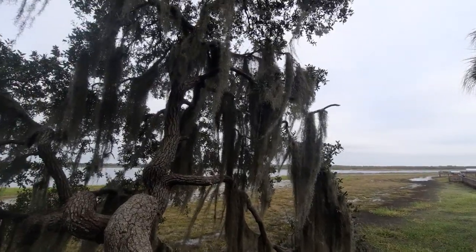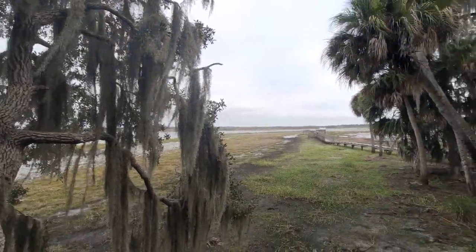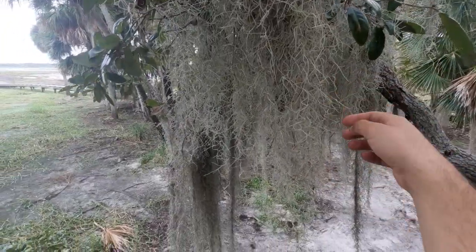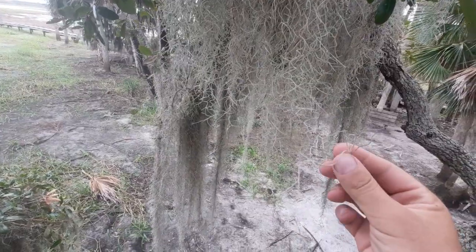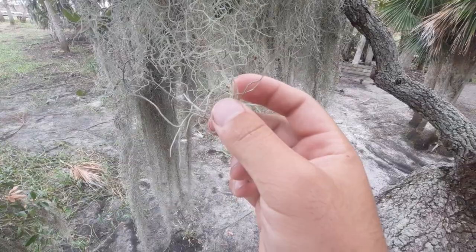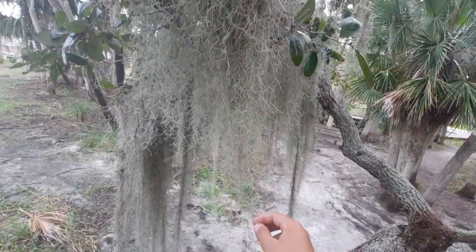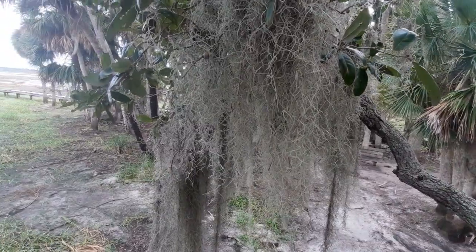And on live oaks, you can see that they can grow quite large. What's also neat about Spanish moss is that if you're here during the spring, I believe, there are individual flowers that can sprout from the Spanish moss. But you won't see them this time of the year. You usually see them during the springtime.